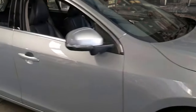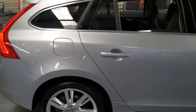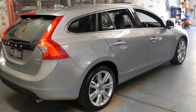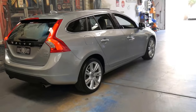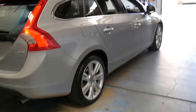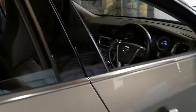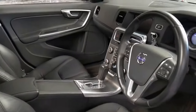My name is Philip Tarrant, and I'm going to be talking to you about this 2011 Volvo V60 T6. It's done just 46,000 kilometres since it was brand new.